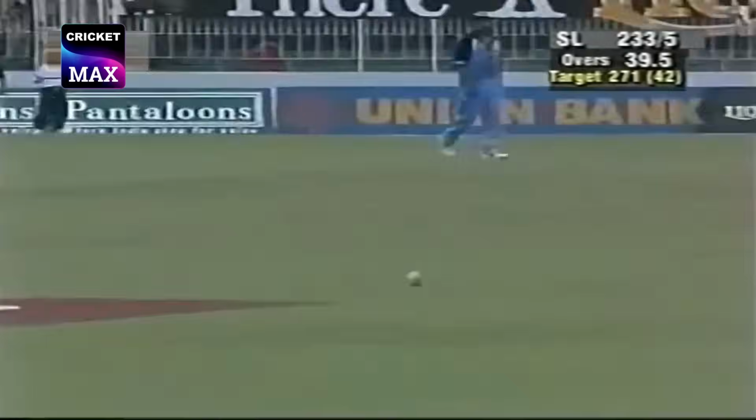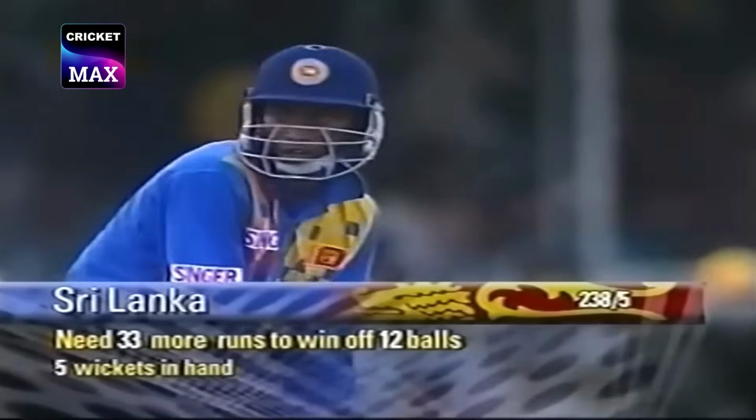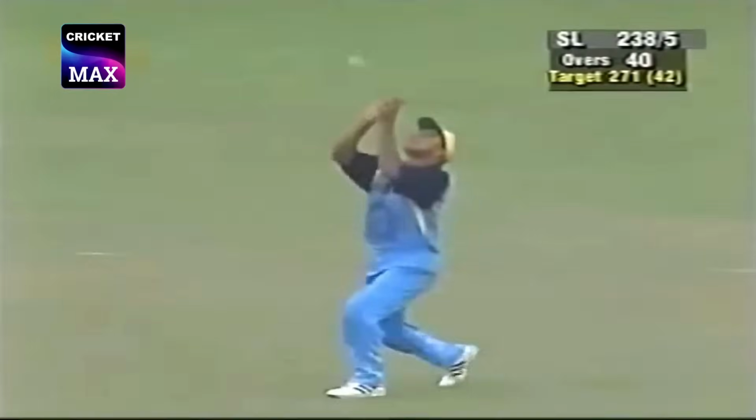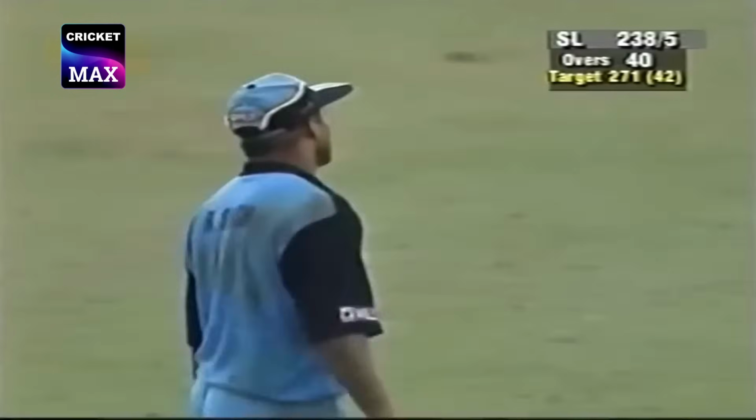Right up in the block. Oh, beautifully driven. Straight down the ground. 4. Wonderful shot from Jayawardene. Right, now then. That's gone up in the air. This is going to be out, unfortunately. Yes, it's gone straight up in the air. Caught at backward point. So Russell Arnold has come out.